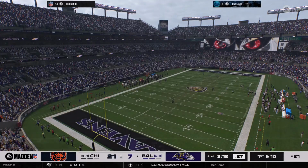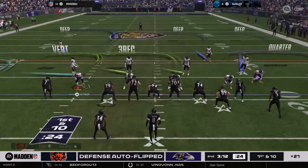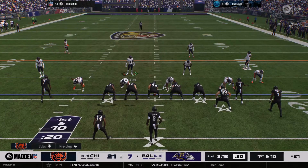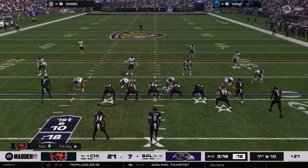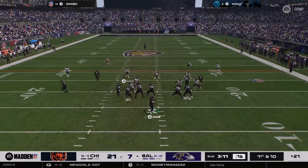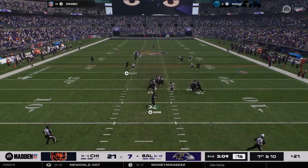The Raven offense set at the line for this next drive. Right now, Charles, it just feels like they're trying to keep pace. They did score the touchdown last time out, but they still trail by double digits here. We'll see if this offense is once again up to the task.